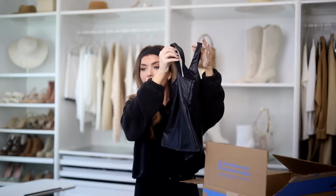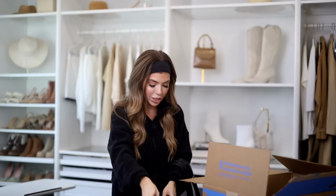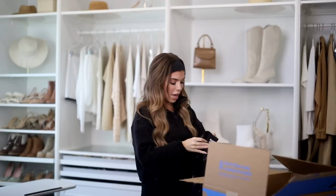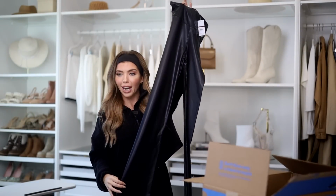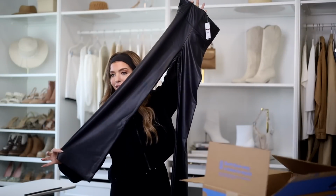You still get in and out with the zipper, which you can do a lot with a black faux leather tank. You can put this under a cardigan, put it under a blazer. So that's what the top looks like. And then here is the matching, looks like wide leg pant. I am so curious to see what this looks like on.